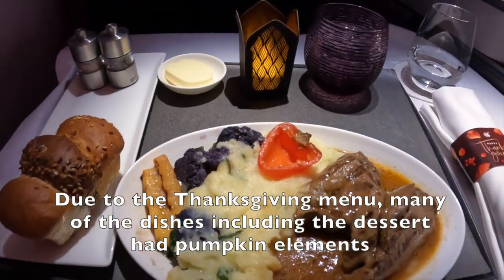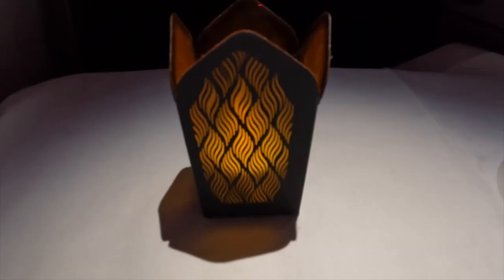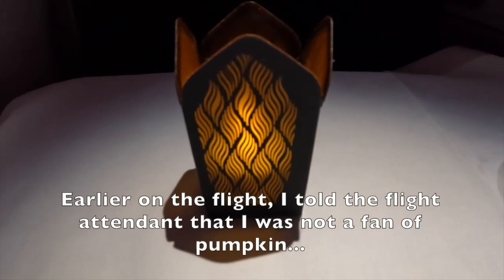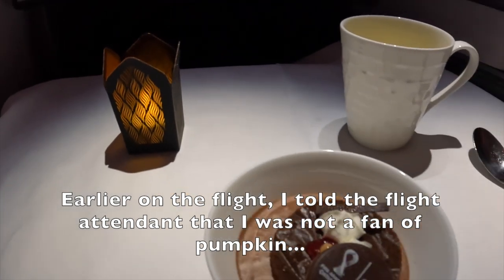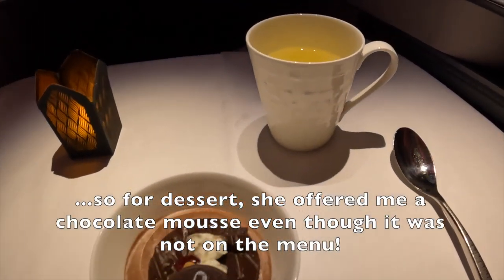Due to the Thanksgiving menu, many of the dishes, including the dessert, had pumpkin elements. Earlier on the flight, I told the flight attendant that I was not a fan of pumpkin. So for the dessert, she offered me a chocolate mousse, even though it was not on the menu.